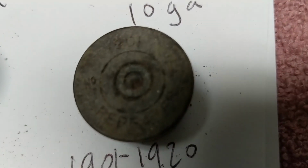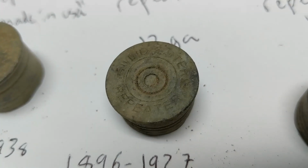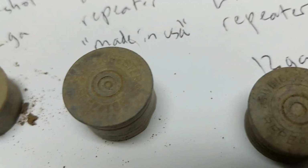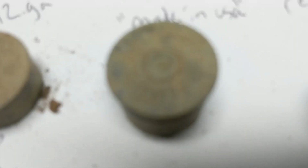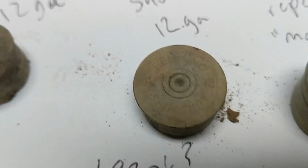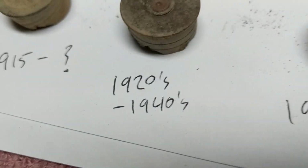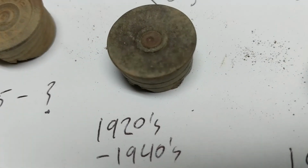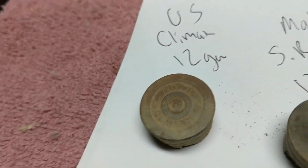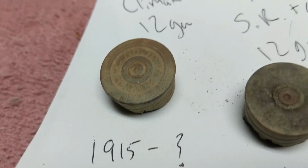There's the 1901 Winchester repeater that they made up until 1920. There's the 12 gauge Winchester repeater that is probably from before 1927, because after 1927 they started to print Made in USA on there. You might not get that. You can see, it's kind of there. Also, the Remington Sure Shot is hard to say, maybe 20s. The Sears Roebuck Mallard is somewhere between the 20s and the 40s. And the US Climax 12 gauge is pretty sure post 1915, somewhere between then and 1930.